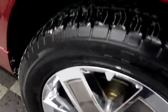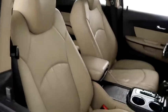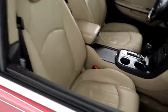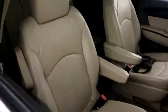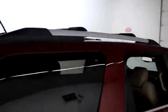20-inch chrome wheels. Looking at the tread on the tires. Inside, leather interior. Seats are very clean all the way throughout. Second row bucket and third row bench seating. You do have a rear-facing entertainment center here. Up top, dual sunroofs and a cargo rack.